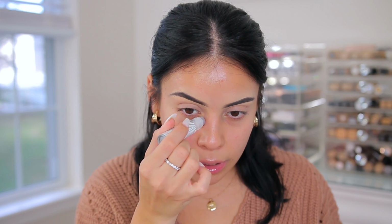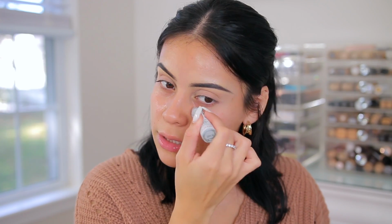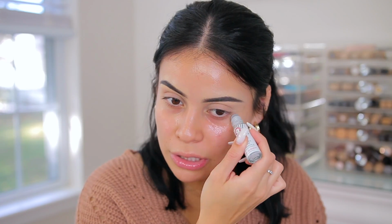It's so cooling. I feel like this is just what I needed. And I have bedhead going on today. I literally just put my hair back in this ponytail. Washed it last night, slept on it, and this is what we have going on.